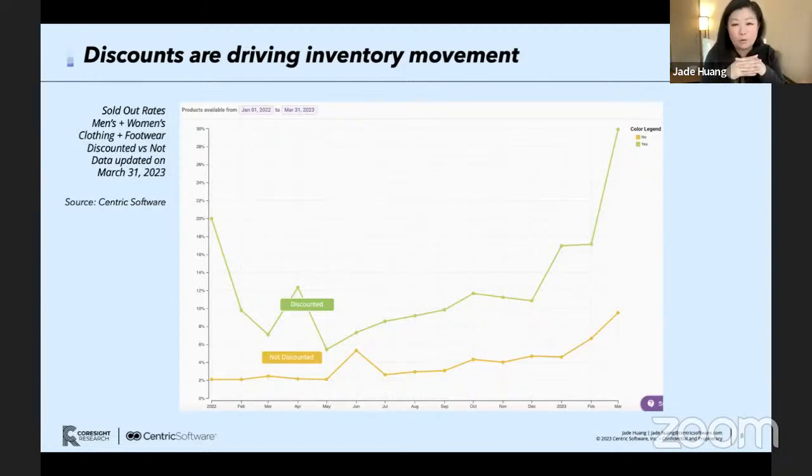Number two is for a lot of the mass retailers, because they have a ton of SKUs. So the strategy generally for lower price retailers, not everybody, but mostly, is to go wide and shallow.